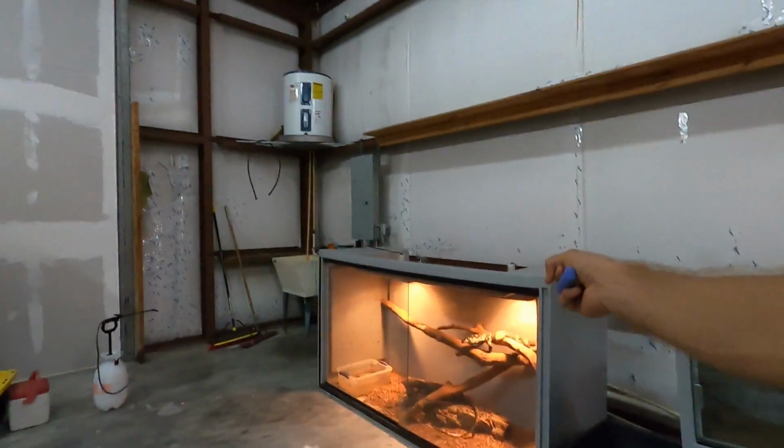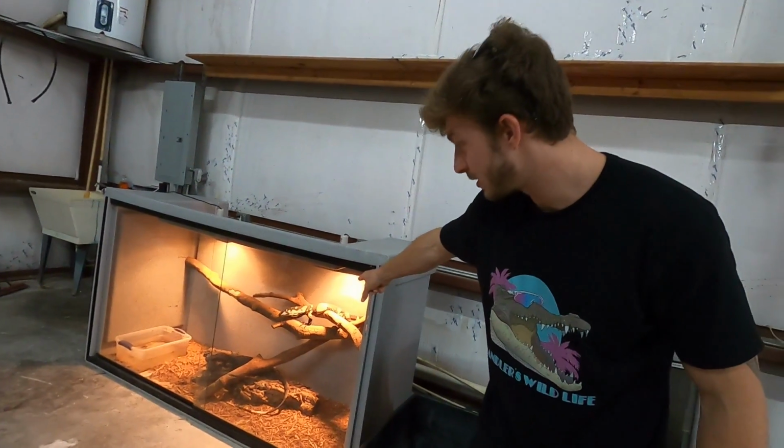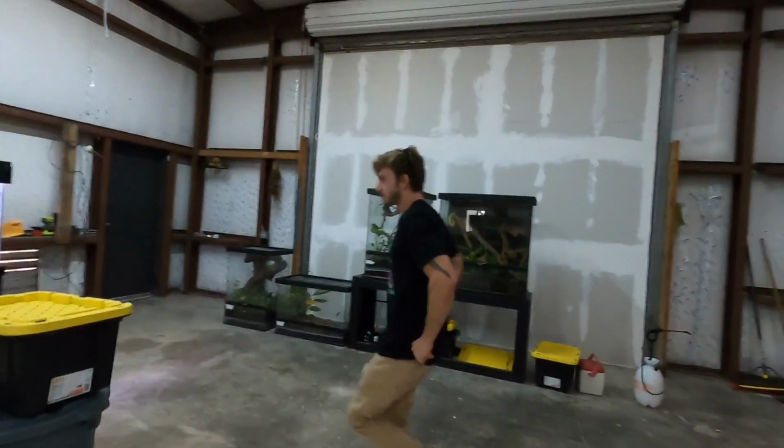Well, before we feed these guys, let's see this tote. Look how they're looking at you. Dude, they love me. They're ready for you. Look at them. They're both looking at you. They're like, Kenan's back. I cannot wait. One day I will have lace monitors.